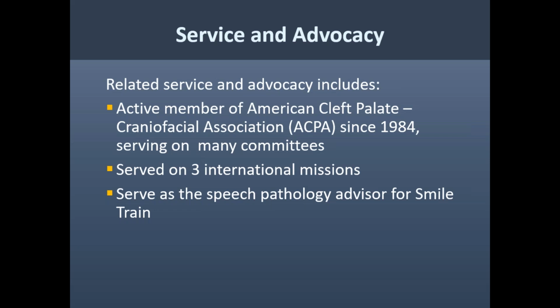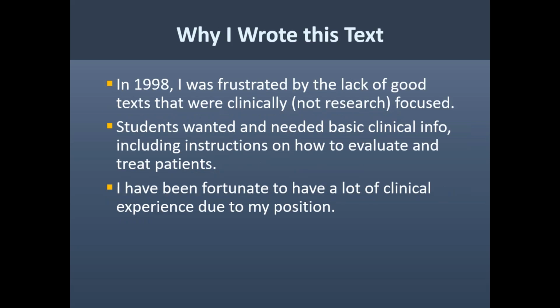I've served on 3 international cleft palate missions, and currently I serve as the speech pathology advisor for Smile Train, and we're working on trying to get these books at all their different partner locations. There are thousands of them, but we're working on that. And we're also working on a way to provide speech therapy remotely through telehealth. So I think there are a lot of opportunities to really improve the services for children with cleft lip and palate in the developing world.